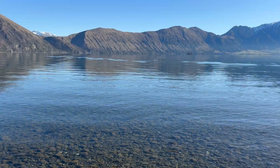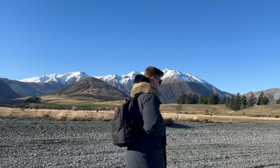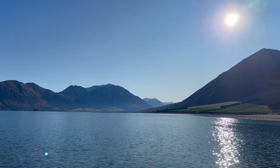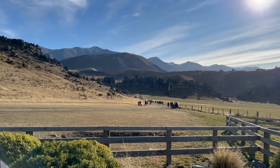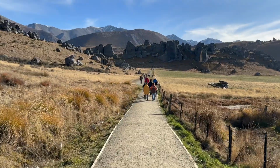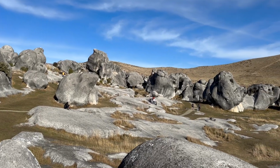It is worth the effort though, as this is the quietest and most tranquil area we've ever experienced. It's also a bit of a sun trap as you are completely surrounded by the mountains. Then move on to Castle Hill. This majestic landscape is one of the best bouldering locations in the world. It was also used as a backdrop in the Chronicles of Narnia. It's a great area to have a climb and a bit of fun.